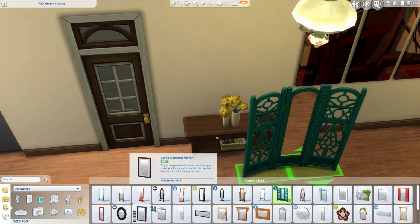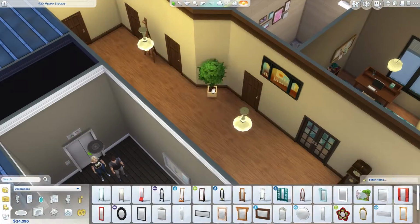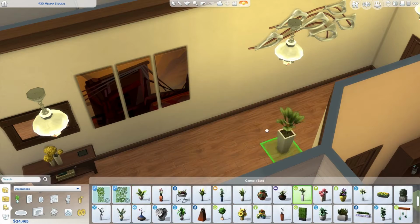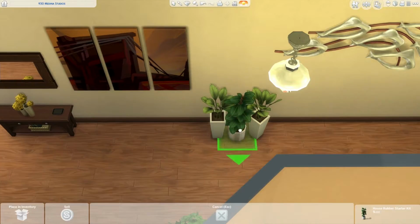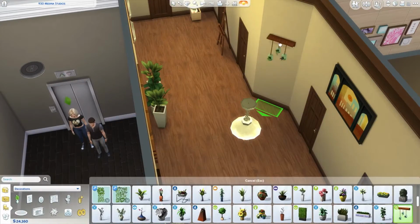Trying to decide on a mirror for this area was so difficult. I don't even think I ended up... Did I end up keeping that mirror? I don't think I did. I can't even remember now. Gotta have those pot plants. Most important thing.